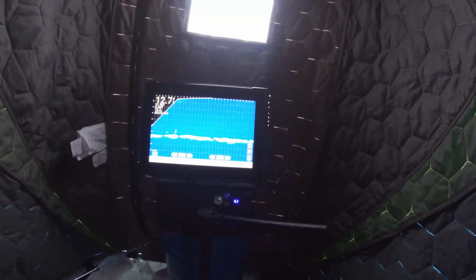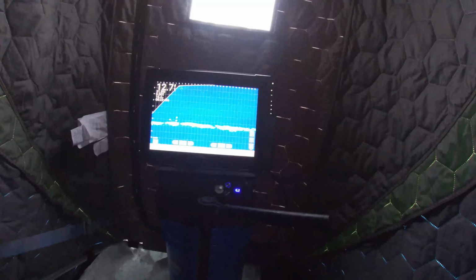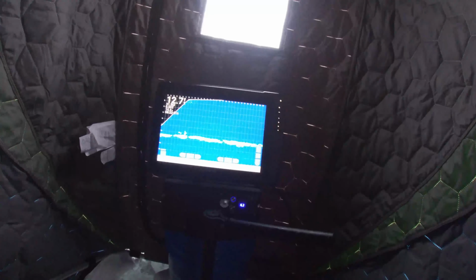Oh, we got some fish on us. Is he gonna do it? He's coming up. He's gonna do it. Man, I cannot hold my rod steady with my left hand. Got him. Definitely am gonna need to drill a second hole so I can stop getting tangled around my livestock. Oh, wow.